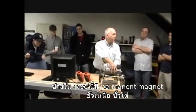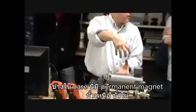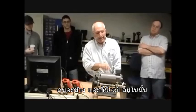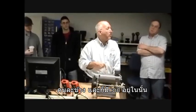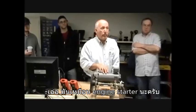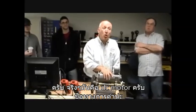Inside of this case, there is a permanent magnet with a north pole on one side and a south pole on the other. Inside of here, there is a coil of wire. Looks like an engine starter. Say what? Looks like an engine starter. It's actually a DC motor, is what it's sold as.